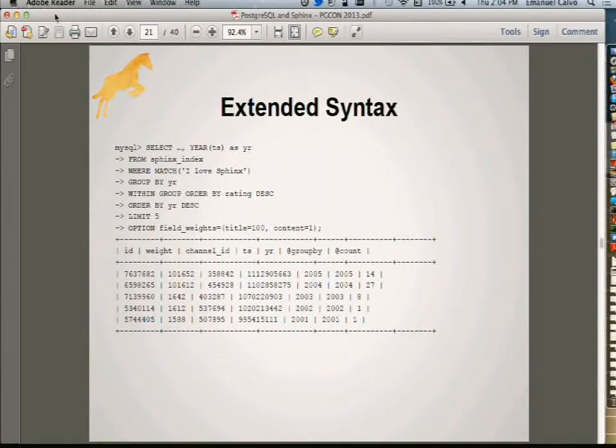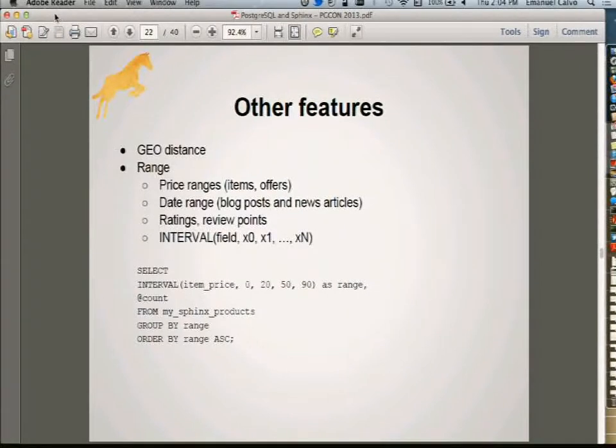But basically, it's very similar to SQL. Other features: geo distance. I never use it, so it's new for this version. I didn't have time to test it. Maybe it's interesting for people using Postgres to have Sphinx, to isolate overhead on the databases. You can have geo data on the Sphinx and use it on the Sphinx side instead of pushing queries on the Postgres side.